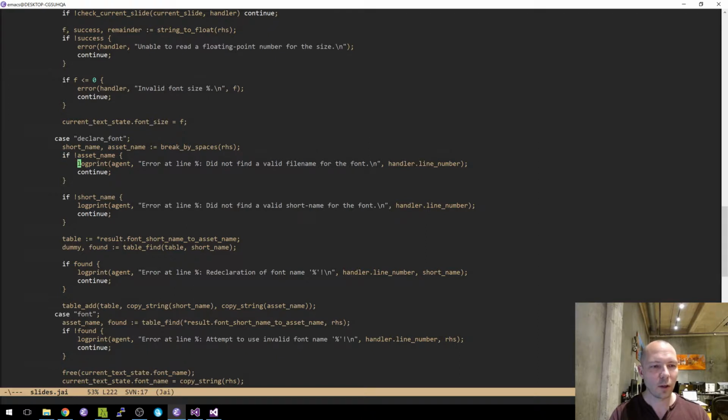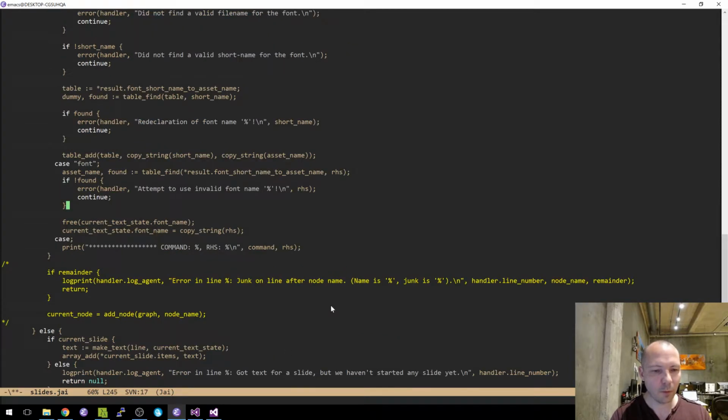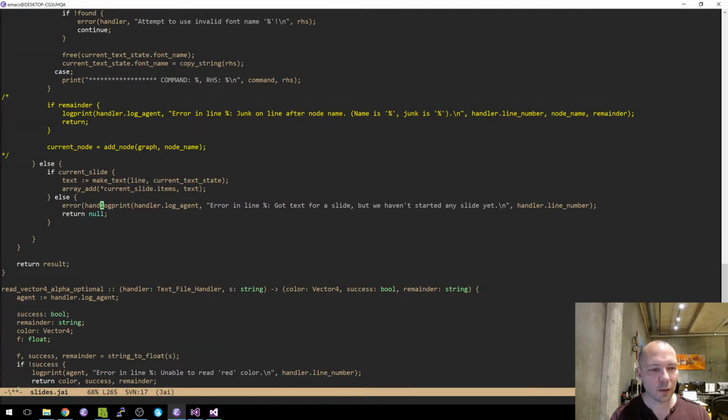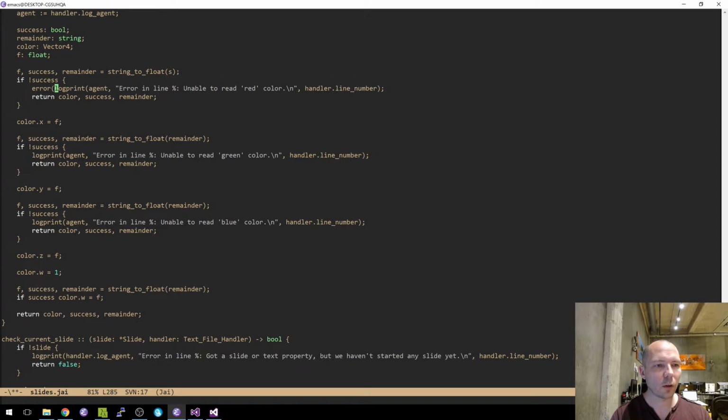All right, let me continue replacing these. This is grunt work, but hey, it makes the code better. I'm going to replace log print agent, comma, error, and this whole string with error handler, comma, and, oh, there was only three. It took me about the same amount of effort, because sometimes I say error handler.log agent. Maybe this is all of them. Well, whatever, man. Okay. Error handler.